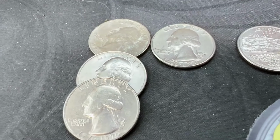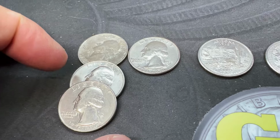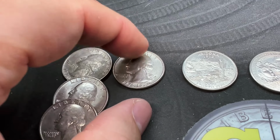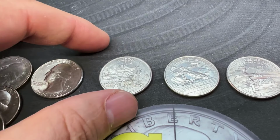Now, starting over here on the left, I did pull three Philadelphia Bicentennials, one Denver. Probably not hanging on to too many of these because they weren't too nice. This Denver was checked for that double die obverse. That is a bucket list find for me. One day, hopefully, I'll find it, because that's worth a good bit of money.